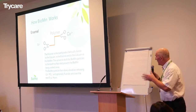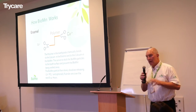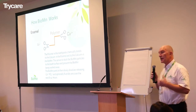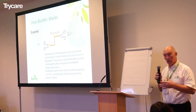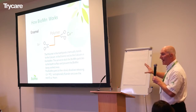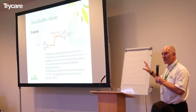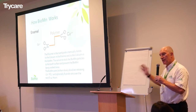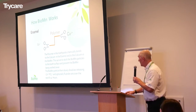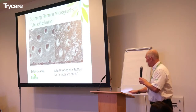And so then what happens is the saliva is able to slowly break down the particle, releasing the calcium, the phosphate and the fluoride. So really this green ball here of BioMin is a reservoir of minerals that are then released over the next 12 hours.